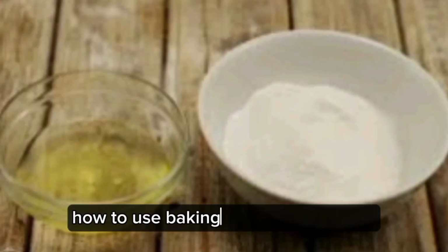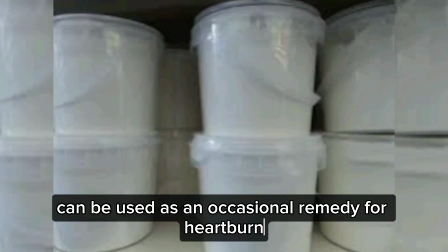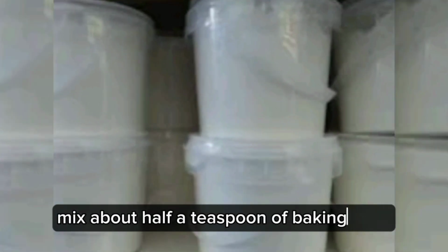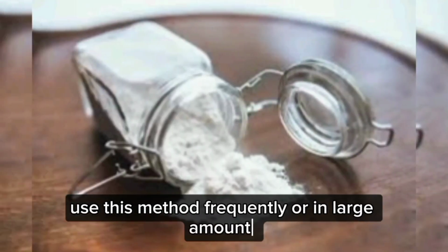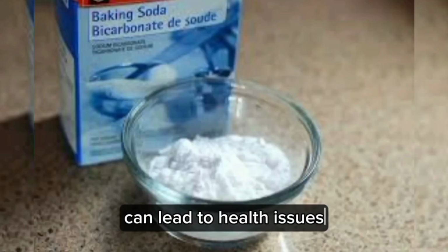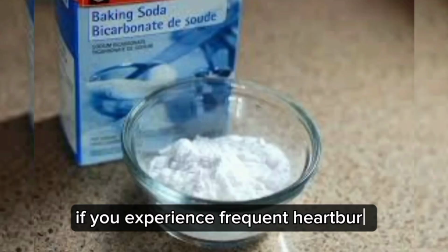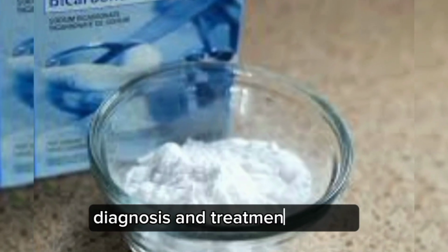How to use baking soda for heartburn. Baking soda can be used as an occasional remedy for heartburn. Mix about half a teaspoon of baking soda in a glass of water and drink it. However, it's important not to use this method frequently or in large amounts, as excessive consumption of baking soda can lead to health issues. If you experience frequent heartburn, it's best to consult a doctor for proper diagnosis and treatment options.